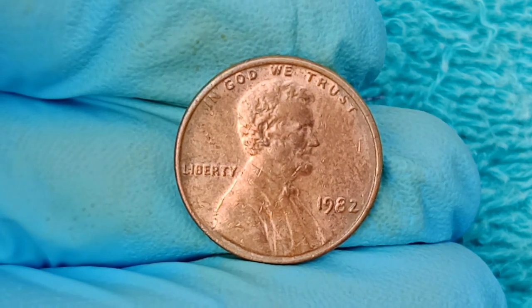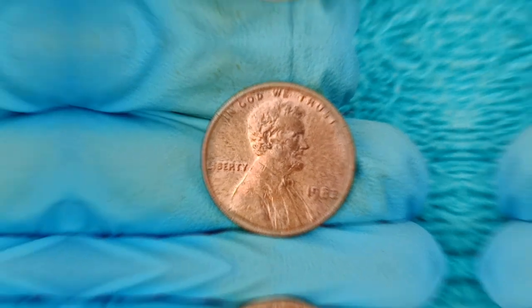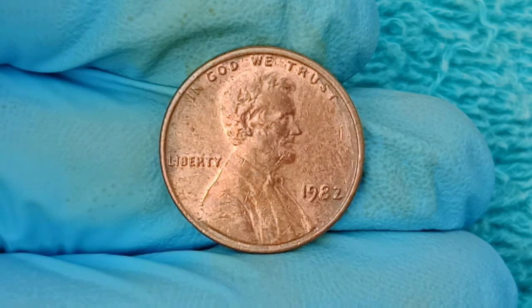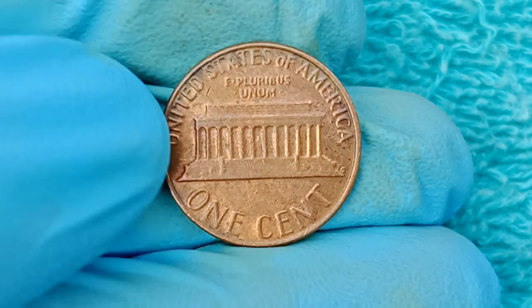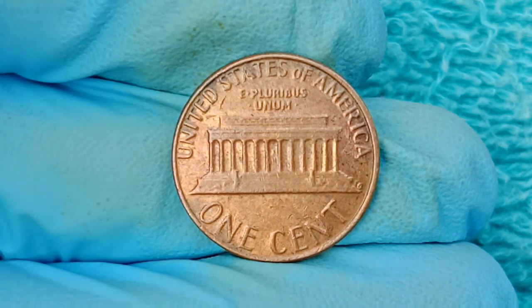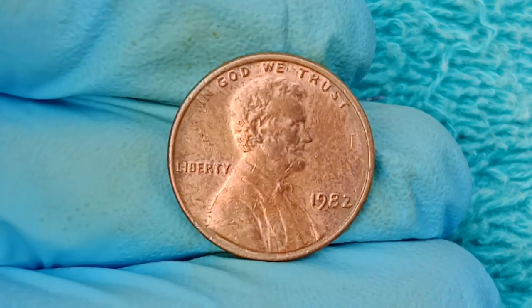And this transition wasn't as straightforward as flipping a switch. Instead, it took place throughout the year across multiple mint facilities using multiple die sets and multiple planchet compositions, resulting in not just 2 but as many as 7 distinct types of 1982 pennies that vary in weight, composition, mint marks, and font styles. And it's within this chaotic overlap of materials, dies, and processes that one of the rarest and most extraordinary coins ever produced was born.